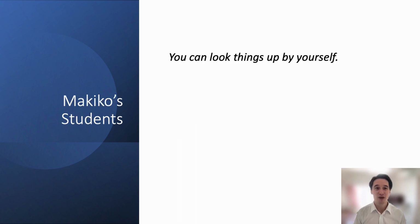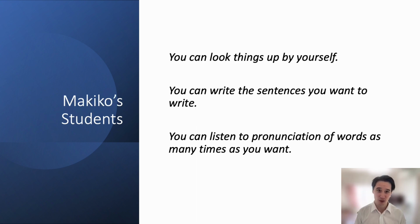So these are some of the comments that Makiko's students wrote. And again, you'll notice these are about autonomy. Now, if you look at the third comment, you can listen to the pronunciation of words as many times as you want. This is a good example of how useful these devices are.